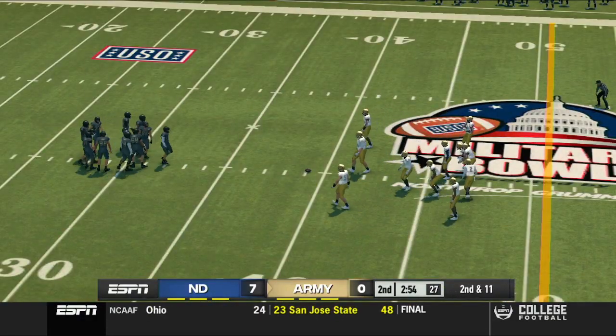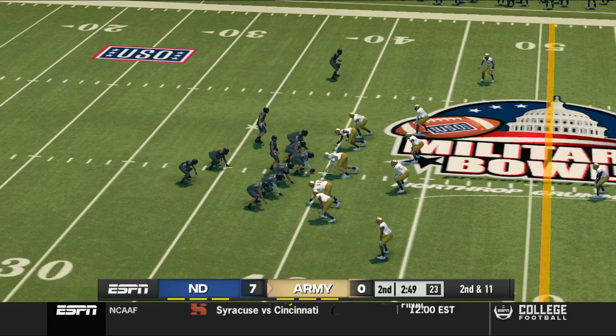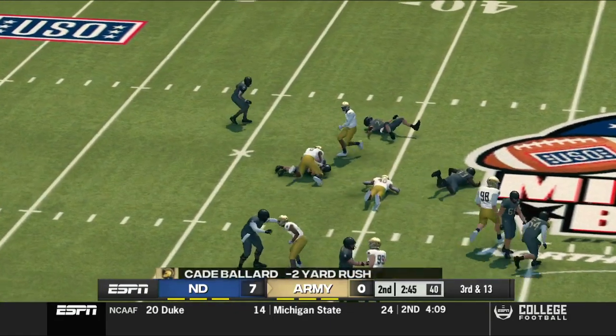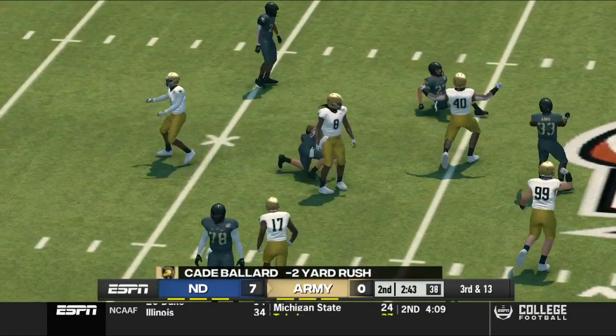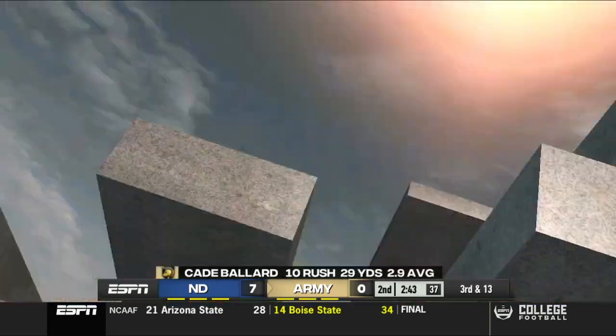From their own 39-yard line, it's second down. And he's stopped behind the line. If these defenders continue to exploit the O-line like that, it's going to be a long day for this running back.